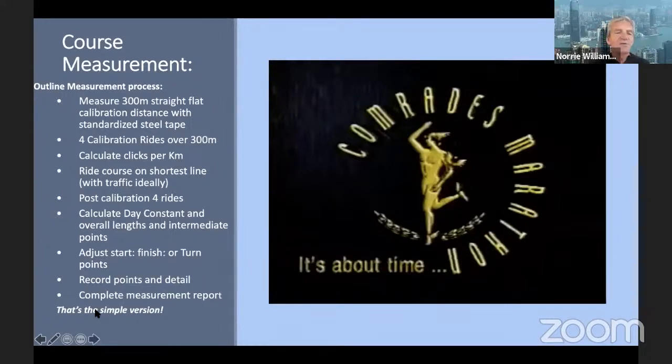So adjust the starts, record the points and data, complete the measurement report. Let me just collapse that a bit so I can see what else is down here. The report then gets submitted to a certifier, who of course cannot check on site. He looks to see, first of all, does the report explain exactly what happened and what you did? Secondly, do the calculations make sense? And thirdly, could someone take that report, go to site, and set up those start, finish, and turn points exactly as you have done? Those are the three things the certifier tends to check, and then he will issue a certificate.